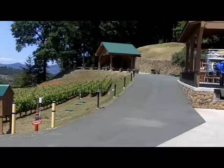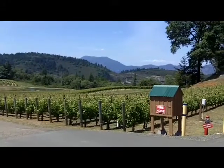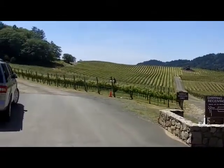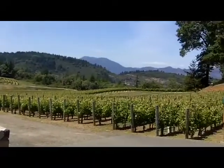That's another entrance to their cave. It's used for events as well as, of course, storing their wine. There's Mount St. Helena to the north, north of Calistoga. And they're beautiful vineyards. This started off as a family ranch where they grew a lot of fruit trees, and then later on moved over to grapes. Now it's into the second generation.